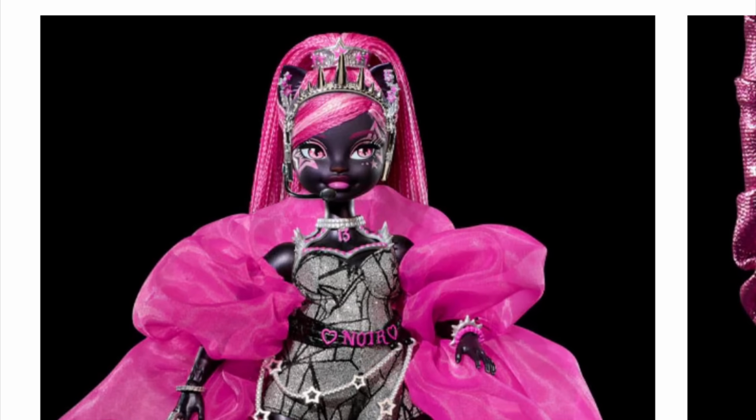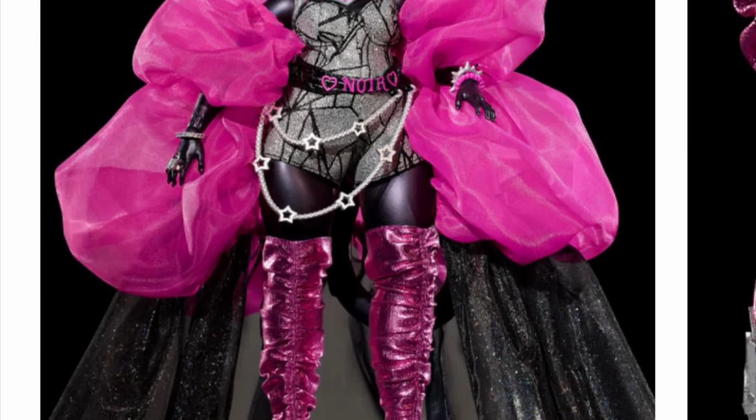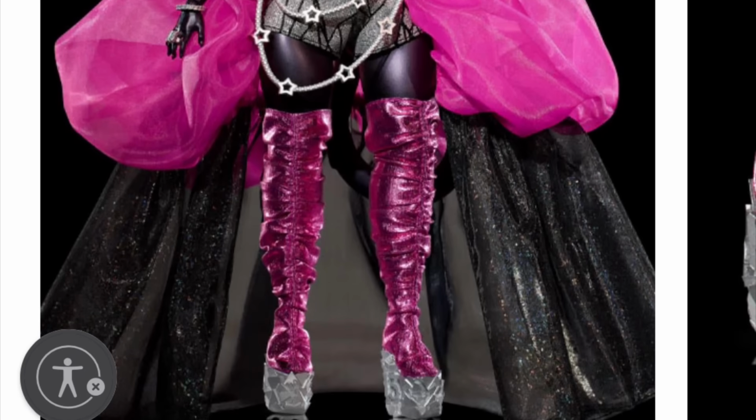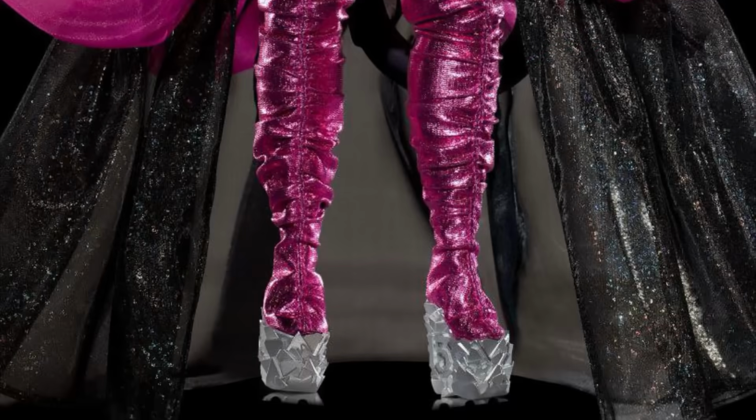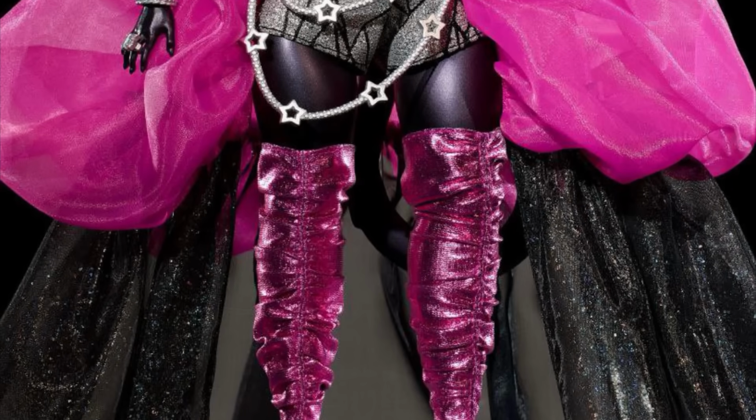From the round 1 options, we can see the pink boots, and then for the hairstyle, the ponytail, obviously, and then for the accessory, we got the little tiara headpiece microphone. So I think overall I like these choices.